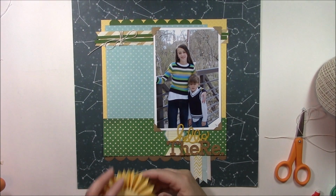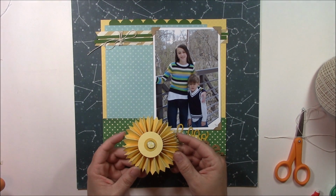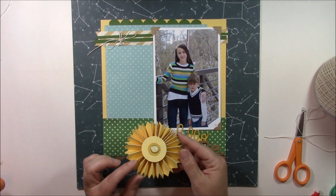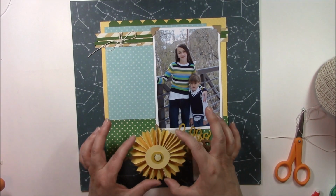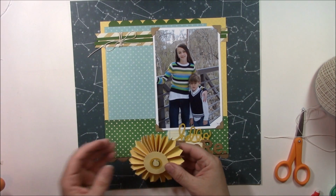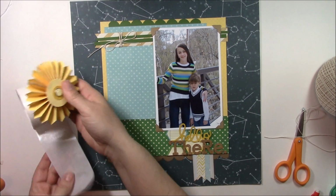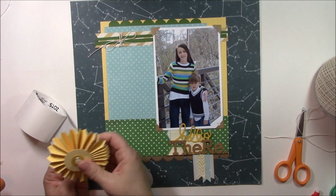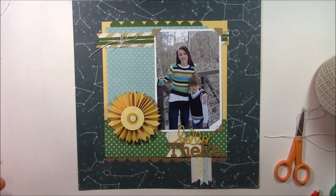Then I want to show you how you can incorporate a technique that you've used before. So in one of my very first Make It Meaningful videos, I created the accordion fold circles similar to the ones you can see here. And you can make several of these and keep these on hand, or you can, once you've learned a technique, recreate it. And I always like being able to do that because that stretches the supplies that I have and the techniques that I've learned. So we'll go ahead and adhere that with some glue dots. But again, I love the look of a big embellishment piece.